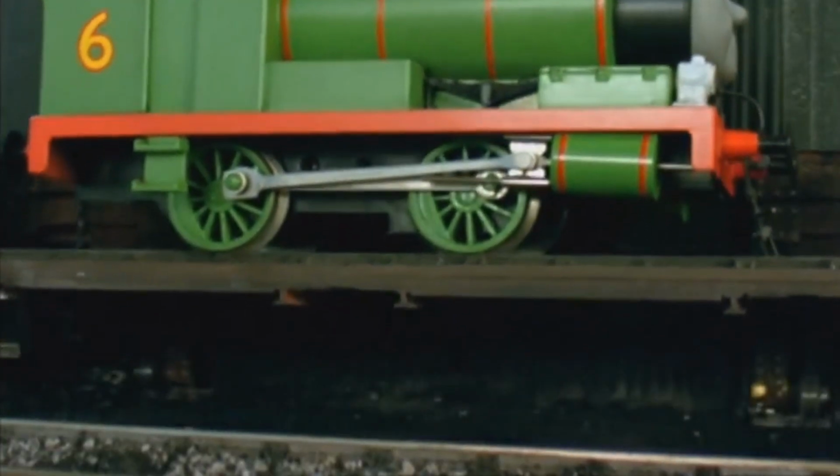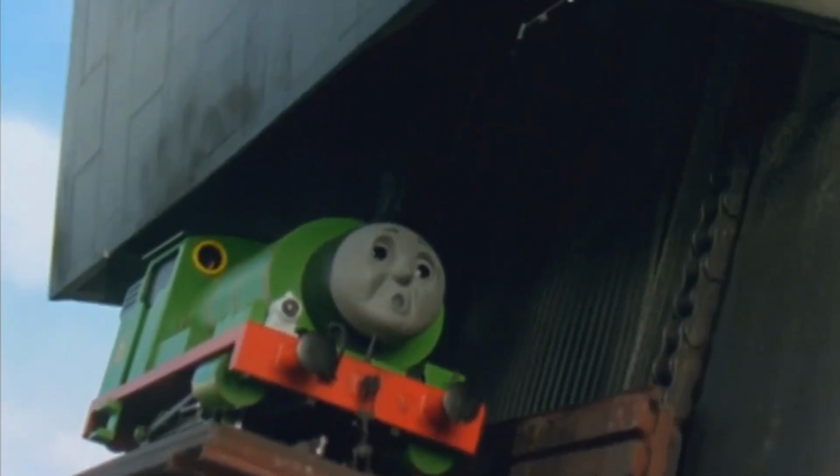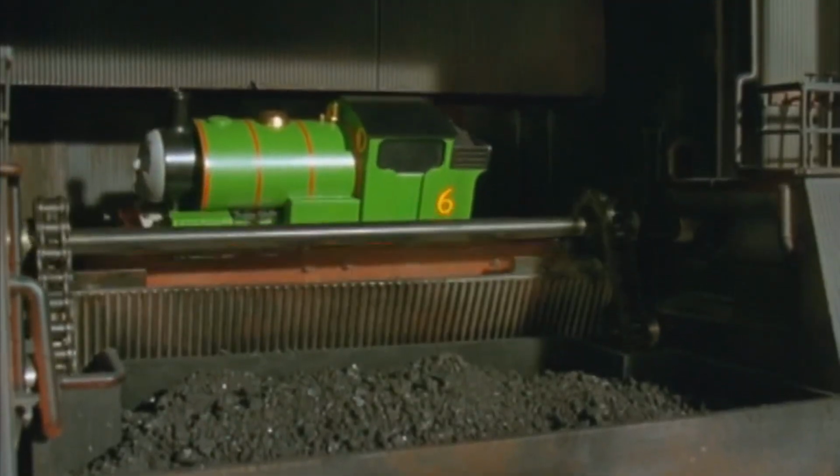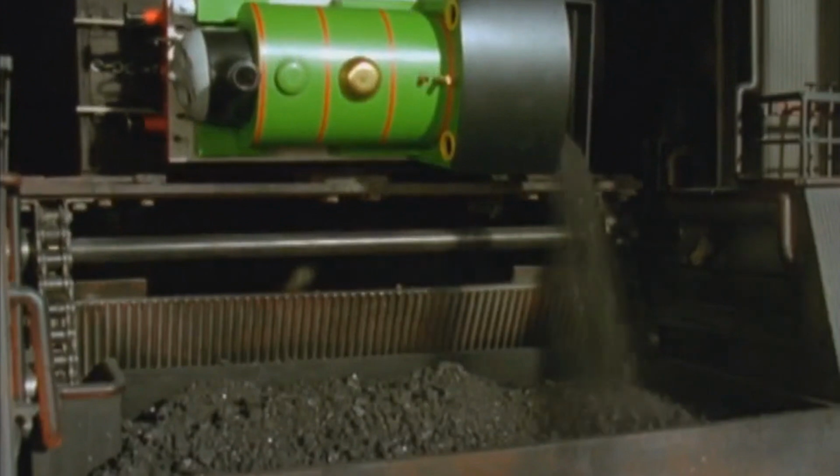There were no such occasions when a locomotive would accidentally be hoisted up the coal tower though. They would simply be too heavy. And shame on the crew if they didn't notice what was happening.